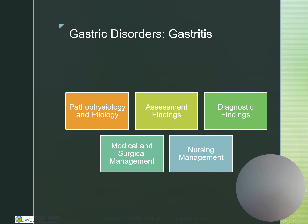Gastritis is going to be an inflammation of the stomach lining. It's caused by some foods, medications, infections, or stress responses. There is a bacteria called Helicobacter pylori that may contribute to chronic gastritis and increased acid production. It can also lead to ulcer development.